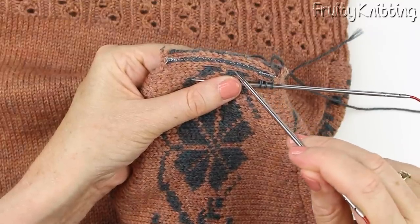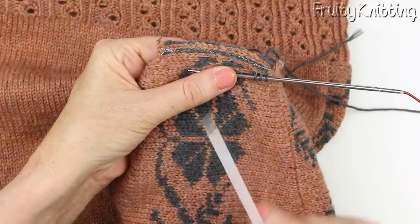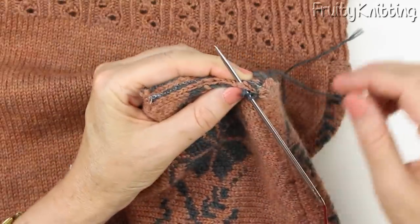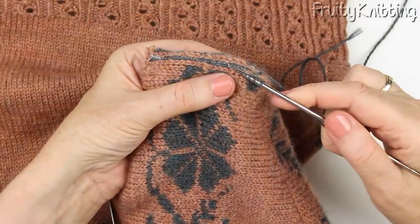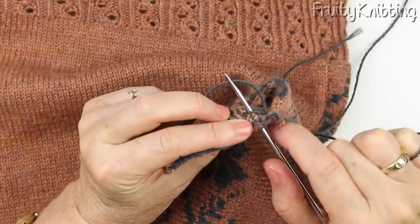So I'm going to put my needle right through in the middle of those two columns to pick up my stitches. Now, how you often pick up stitches is putting the needle through two legs of the stitch like that and then knitting it. I'm not going to do that. What I'm going to do is put the end of the needle right through to the other side of the fabric and then knit it.